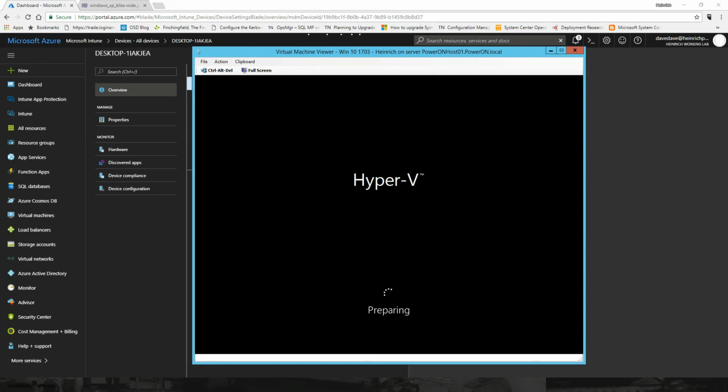Now, as you would expect, it's going to go ahead. It's going to cycle that device, remove everything it needs to remove, and then bring us back to where we started, right? So that rebuild's done. There's no more prepping things. There's no more doing anything we shouldn't be doing because Windows is taking care of it all by itself.